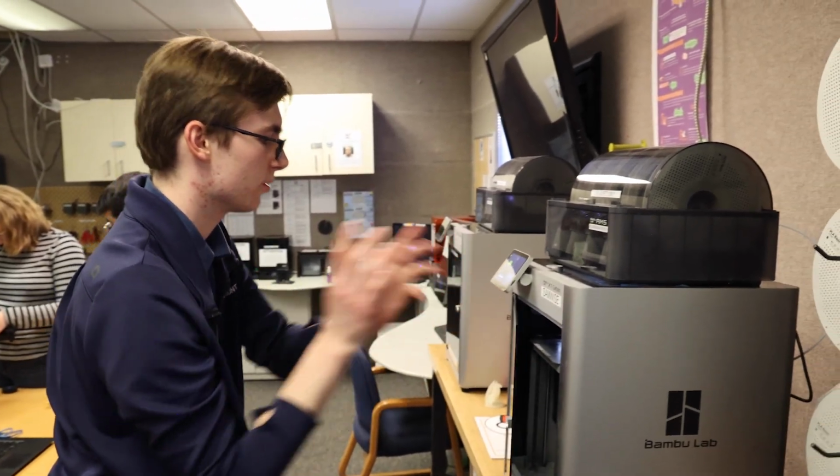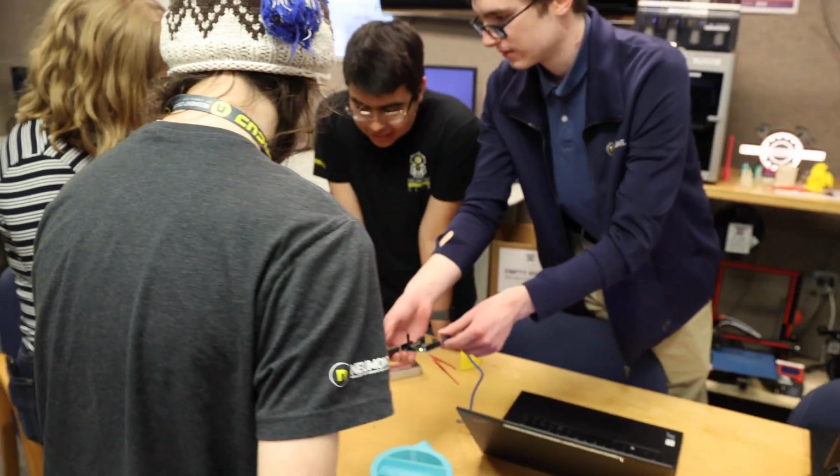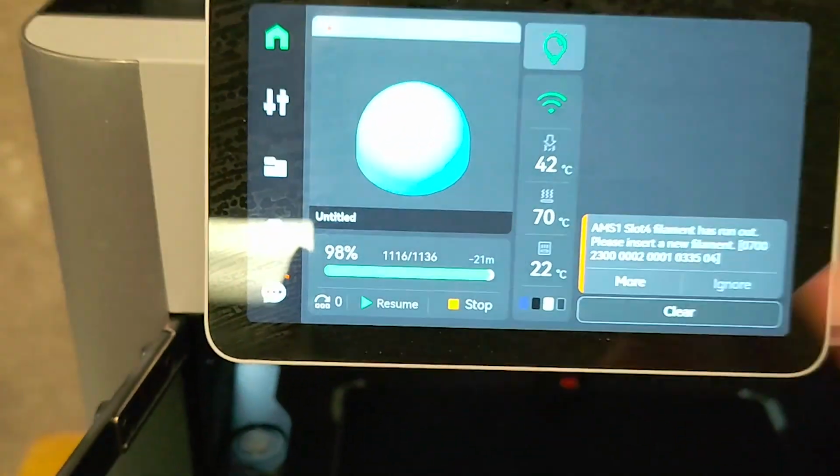So the rule is that we can't have an exposed battery, otherwise that immediately disqualifies us, which would put the last few weeks of work down the drain. We need to cover the battery so we don't get immediately disqualified. So we decided to 3D print this big dome.